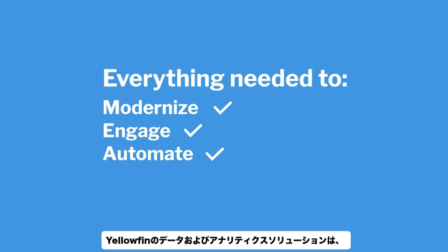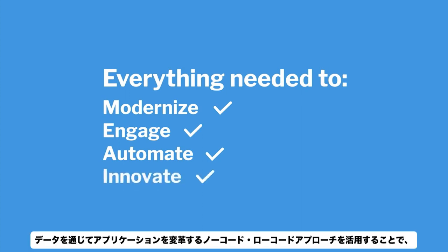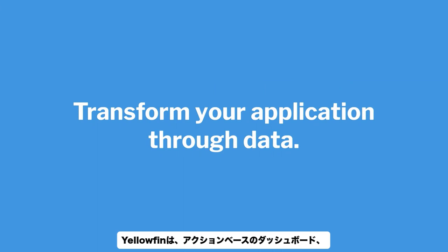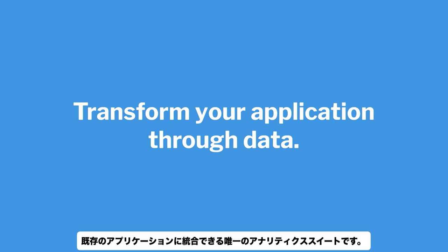The Yellowfin Data and Analytics solution allows you to innovate with data by taking advantage of a no-code, low-code approach to transform your application through data. Yellowfin, the only analytics suite that enables you to integrate action-based dashboards, automated alerts and self-service reporting into your application.